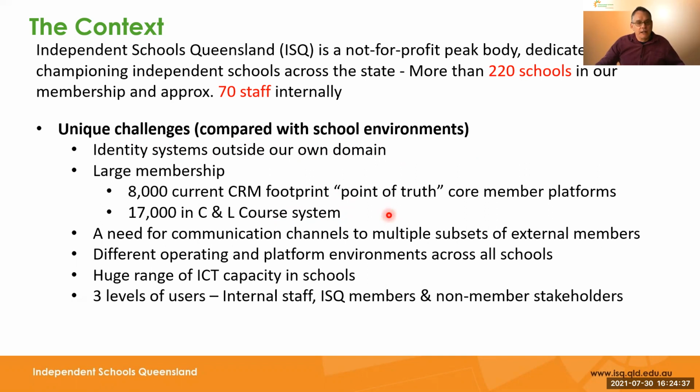They will be SSO'd eventually. A lot of people to communicate, a lot of different multiple audiences, huge range of abilities and capability in schools to do this stuff, from having no IT staff to having teams of 5 and 6, etc. So that's very challenging. And we have 3 levels of users we've got to take care of: our staff, our members, and then people from all around the country and international in some of the community of practice areas.